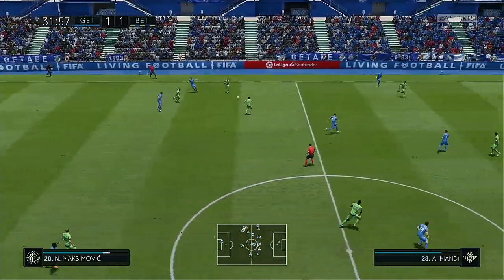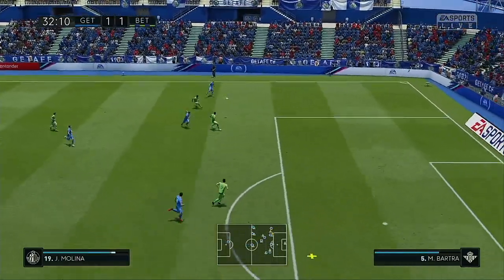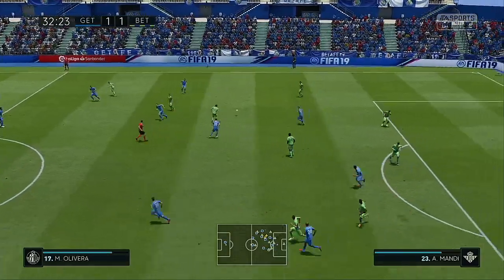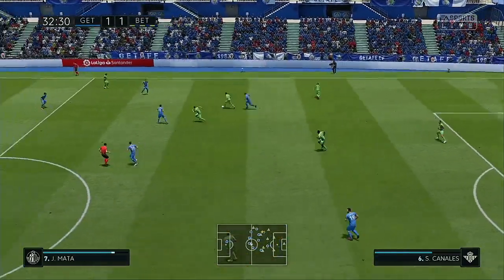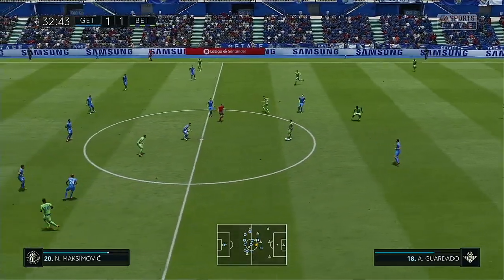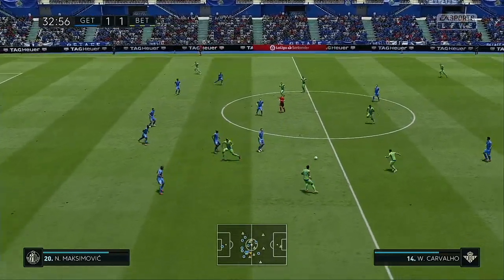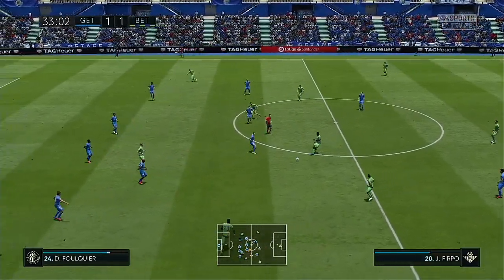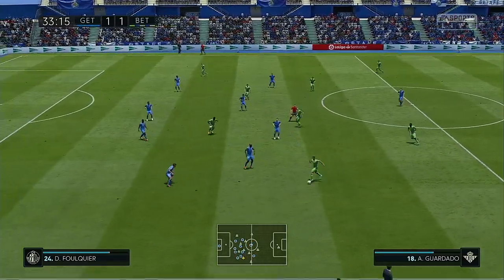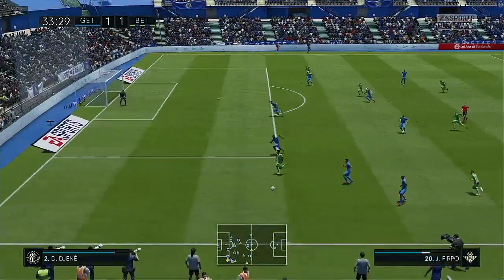Bruno. Trying to pick out someone in the centre. Cleared away, well away from goal. Asa Mandi. Carvalho. Andres Guardado. William Carvalho. A little bit risky, this manoeuvre of dropping off, because the ball will keep coming at them and they won't be able to get out. Can really get at the opposition here.